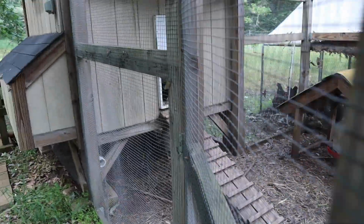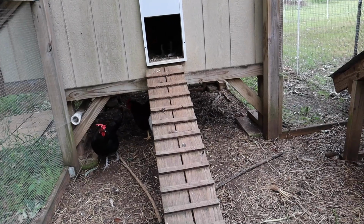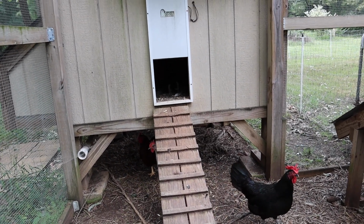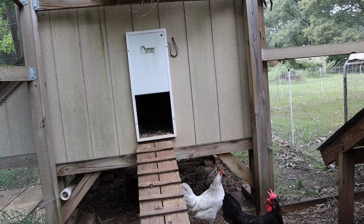Come on, Rooster. Did you shut the door, hon? Yeah, I locked the bottom. Come on, Rooster. No, Mia, don't do that. Come on, don't be such a chicken. I'm a little afraid. Oh yeah, he is a chicken.